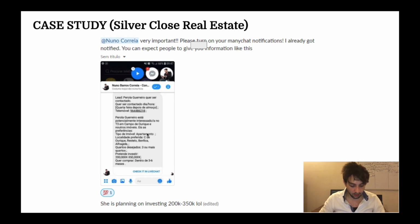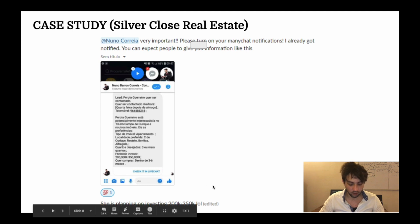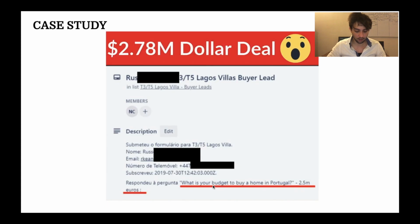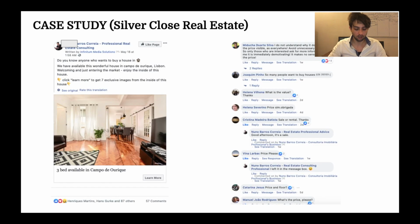They're giving out all the information, and they are planning on investing between 200 to 350K. That's about $400,000. Okay. And then there is another investor lead which came in, which wanted to invest in Portugal, and their budget is about 2.5 million euros. That's about a $2.78 million deal right there.